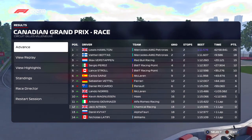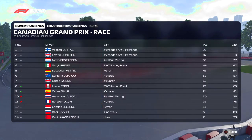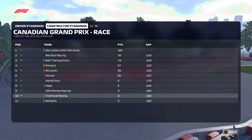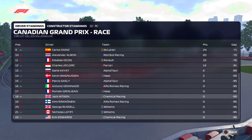So really proud of Jack and his performance. We'll be going into round 6 in France, and that should be interesting. We're going to get some new components for the vehicle, see if that improves our performance. Us, Alfa Romeo, and Williams are the only teams without any points, so we're going to try to change that going into round 6.